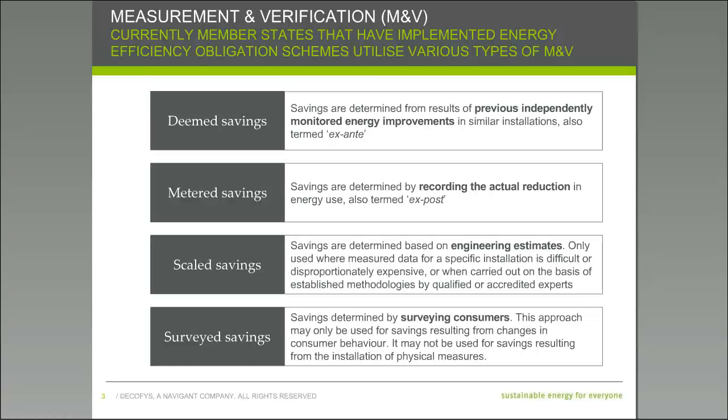installed. So these deemed savings rely heavily on reproducibility of energy efficiency measures, but also on a large statistical number of, for instance, buildings where these measures are being installed, ensuring that the impact of an energy efficiency measure is sort of similar across all those buildings. Now, when we look at metered savings, these are the savings that result from a direct metering of actual reduction in energy use.